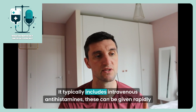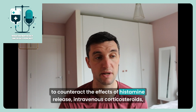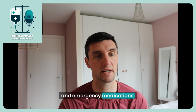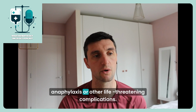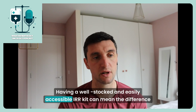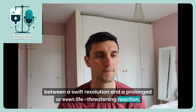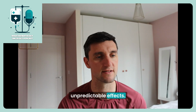It typically includes intravenous antihistamines. These can be given rapidly to counteract the effects of histamine release. Intravenous corticosteroids. These provide a stronger anti-inflammatory effect than oral medications. And emergency medications. In severe cases, medications like adrenaline might be needed to reverse anaphylaxis or other life-threatening complications. Having a well-stocked and easily accessible IRR kit can mean the difference between a swift resolution and a prolonged or even life-threatening reaction. It's a testament to the importance of preparation and teamwork in managing these unpredictable effects.